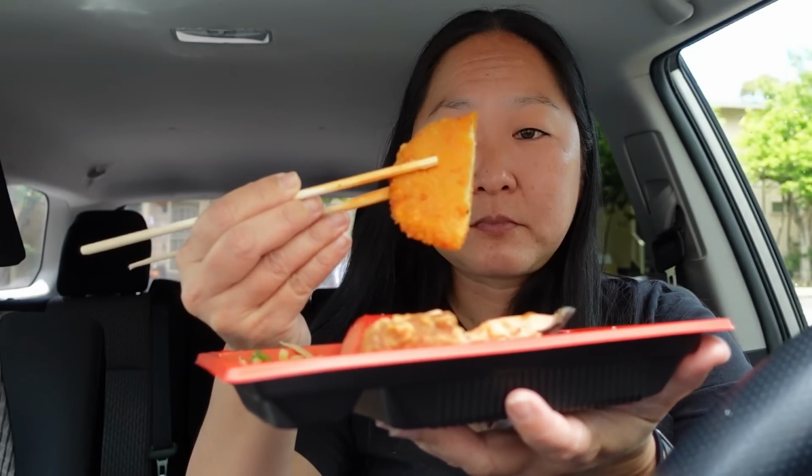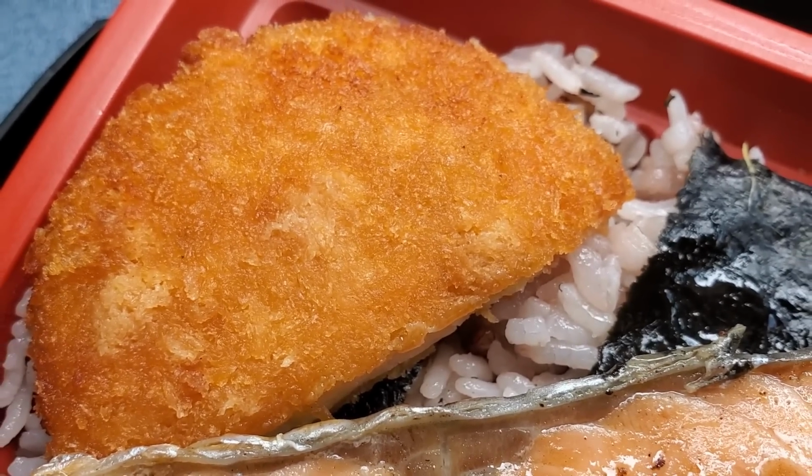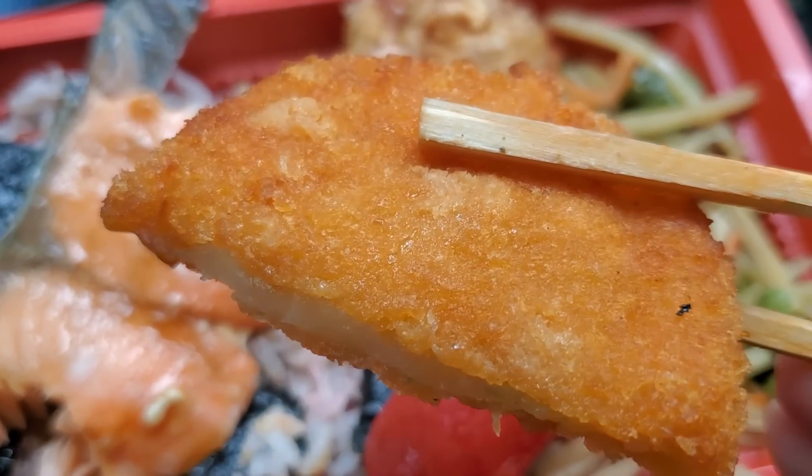All right, we'll try this croquette thing. Not sure what's in it. Looks nice and crispy, but I wouldn't be surprised if it's not anymore, since it does sit out on the hot plate. Yeah, it's soft, but it's good. It's, I don't know, like potato. It's soft in the middle and very creamy.